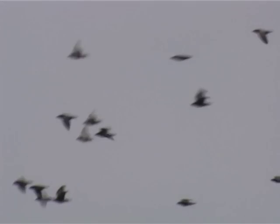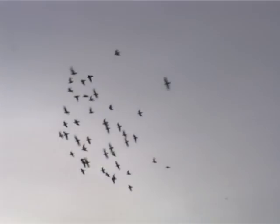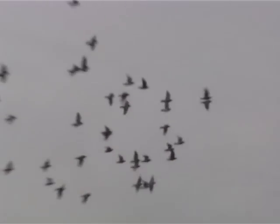Pigeon racing is a sport that requires a lot of dedication and time. You have to care for your pigeons every day and train them to come home. It takes many years to become a successful racing pigeon fancier.